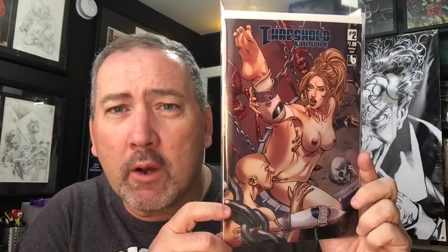Threshold Allure number 2. This is a bondage adult cover, a little graphic in nature for some of you. I apologize if you are offended. Incredible Hulk Last Call number 1. It's not going to match up to Immortal Hulk, but it's a #1, and the cover was really cool. That's Hulk in all of his glory right there.